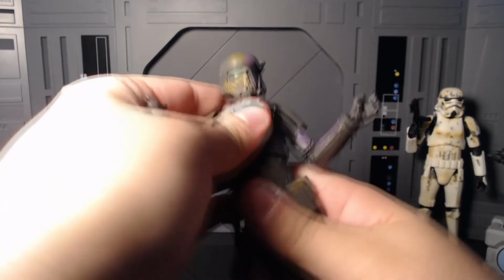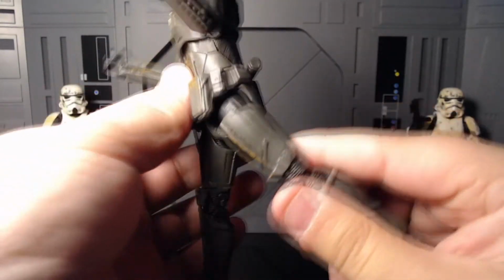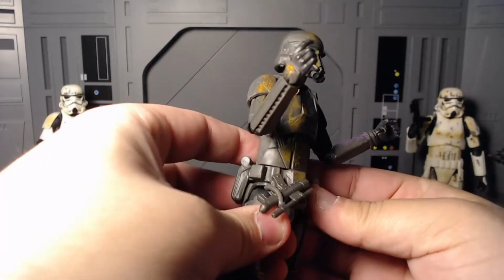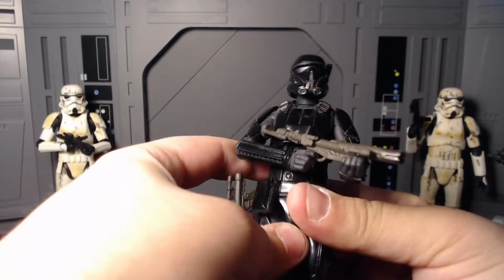Alright, and then you've got a ball joint at the torso. Then your knees kick out that far, back not that far. Then this also moves a bit. Does it do that on the original figure? Yes, it does.